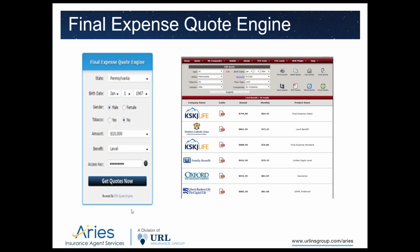On the left-hand side of your screen, you'll see the final expense quote engine, where you'll put in the state of sale, the client's date of birth, their gender, tobacco use, and then the amount of coverage. Then you'll select the benefit type, whether it's level benefit, meaning coverage starts day one and premiums are locked in for the rest of the client's life. Then there's graded or modified. That's for clients that don't have the best health, and in those situations, that's where you would click a modified or graded benefit.